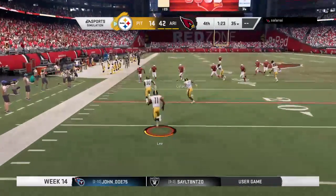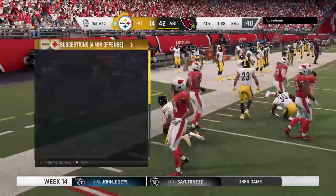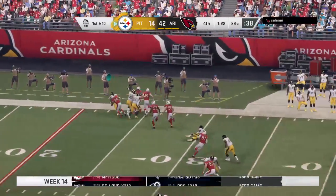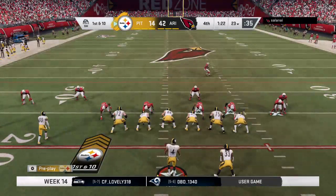This is taken at the 3. And he'll get across the 20 before he's brought down at about the 23-yard line. At their own 23-yard line. The offense back out there at the line, ready for their next drive.